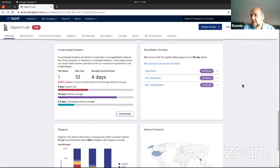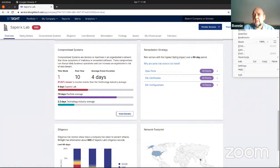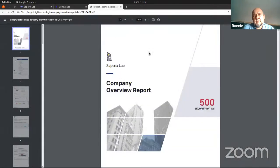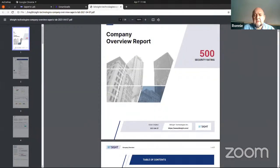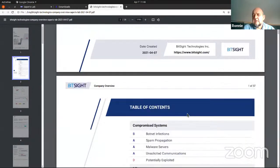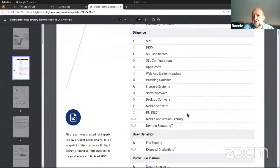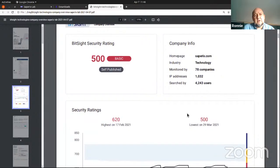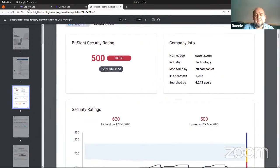We can also get reports out of BitSight that we can use for reporting back to the board, for example. Just have a quick look at that. Here's a company overview report for Sapirix Lab that I just created this morning, well, 5 minutes ago. So you can see there's a summary of what we saw on the screen, and some more detail that could be useful for reporting back to the board.